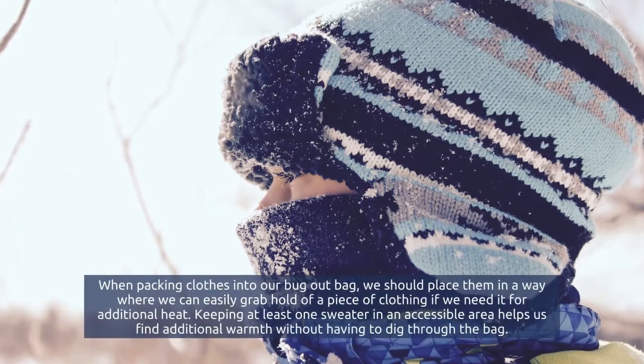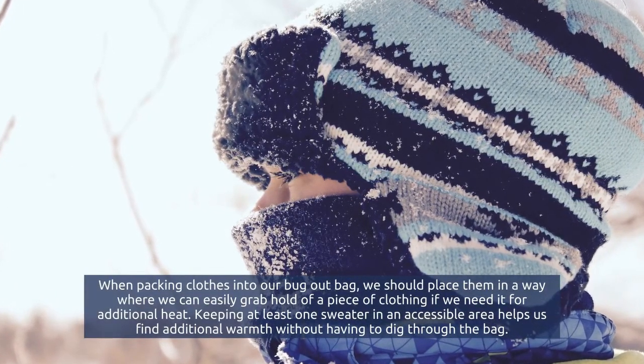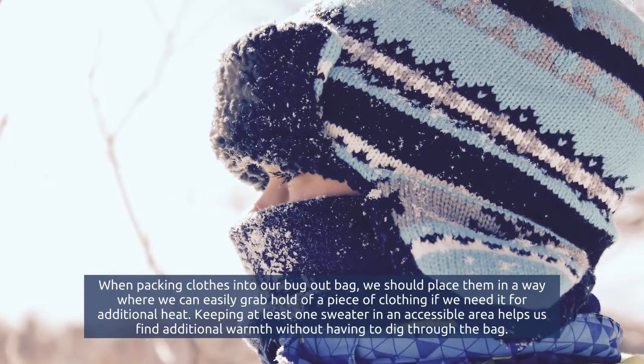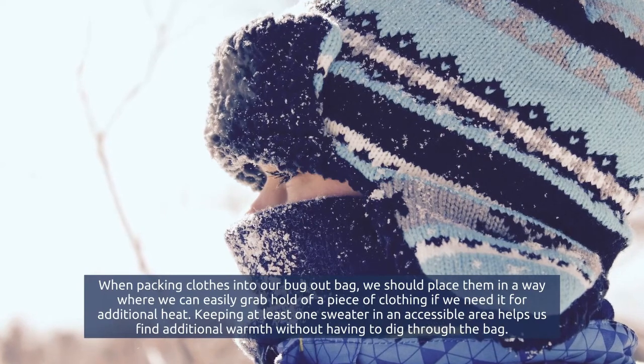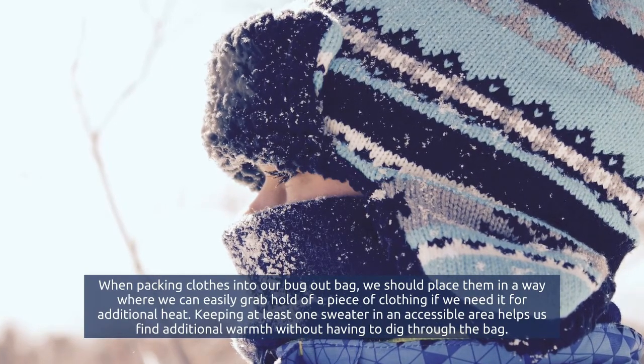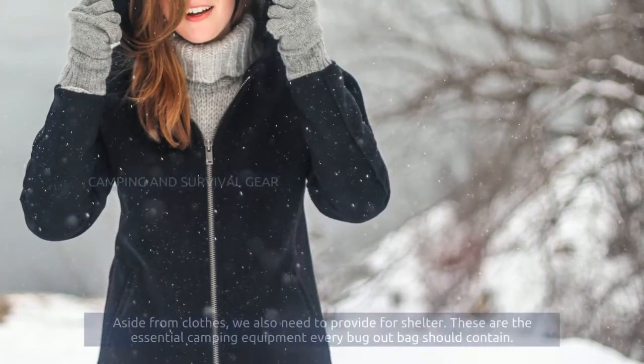When packing clothes into our bug-out bag, we should place them in a way where we can easily grab hold of a piece of clothing if we need it for additional heat. Keeping at least one sweater in an accessible area helps us find additional warmth without having to dig through the bag.